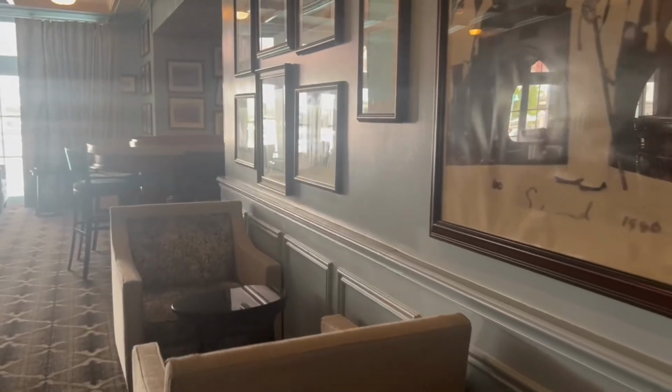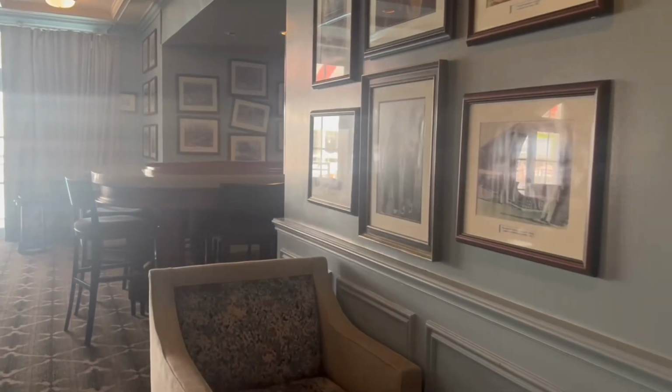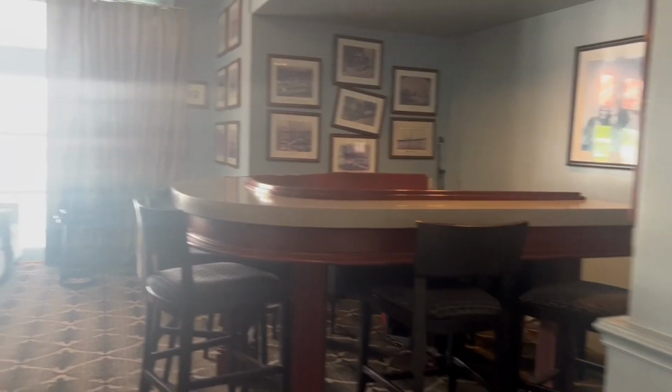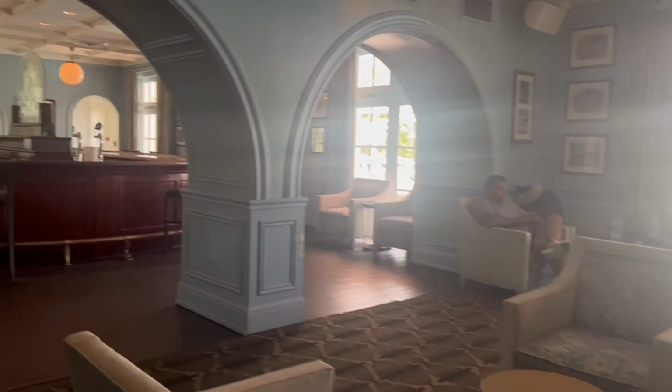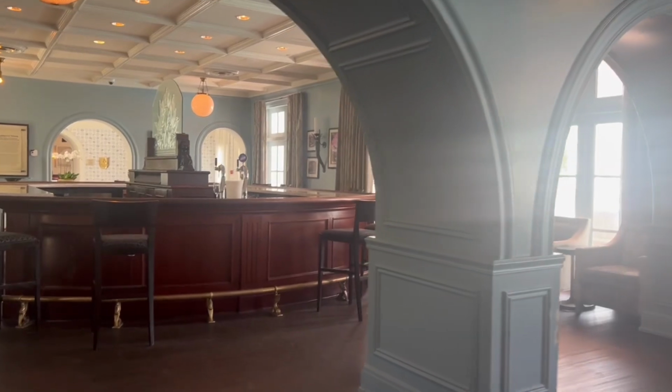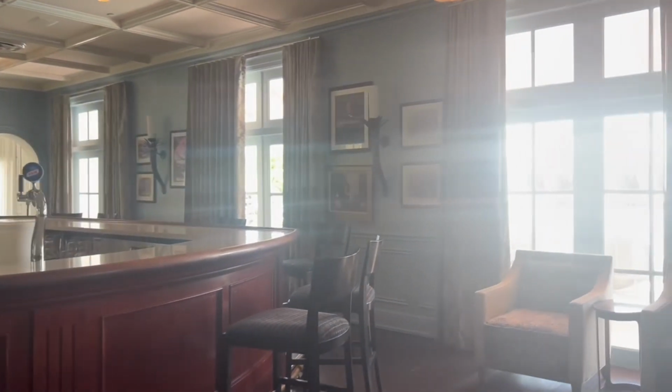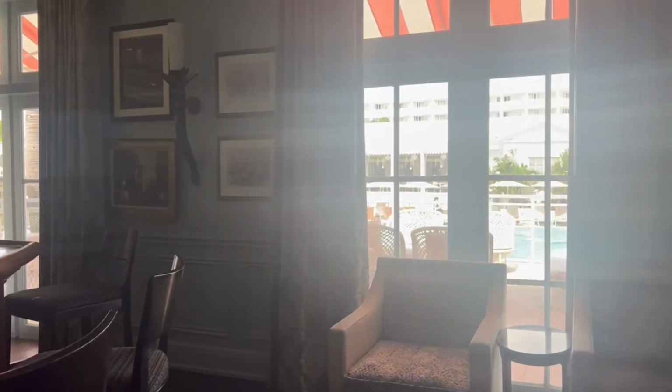Now let's move on to the Balmoral Club. This is your piano bar as well as one of your main lounge areas. During the evening, this place does get quite lively, as you can imagine, with the piano bar, but it's also a nice place to just relax and enjoy some quiet time. Of course, at night, not quiet at all.